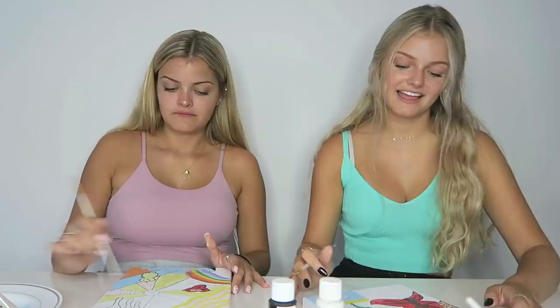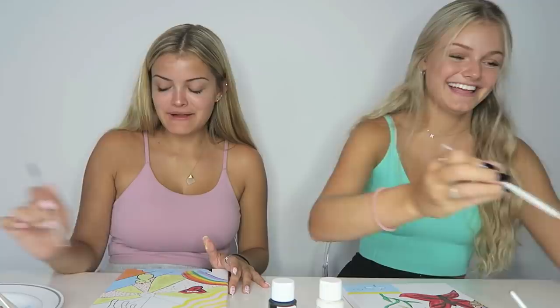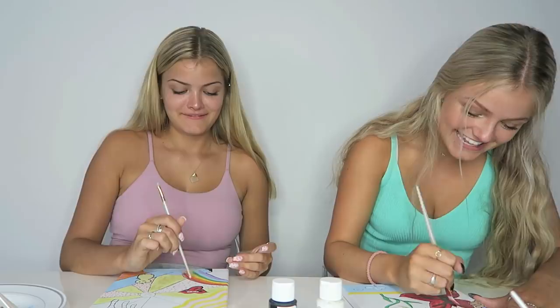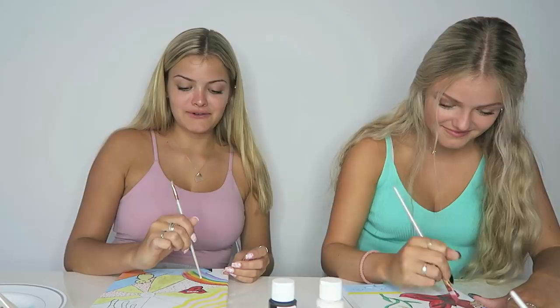Guys, Kacy is ruining my painting. I didn't mean to. Like, she does not care how my painting looks because she knows that I made hers look so good. No, I made mine look good. Get out of here. I added the dots, the lips. I made the rainbow in the pond. So sorry to break it to you, but mine's just better because it's mine.